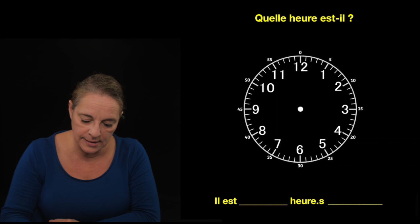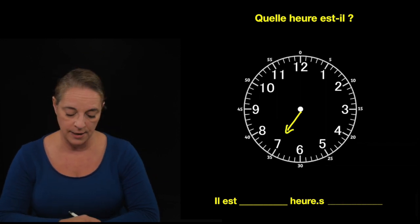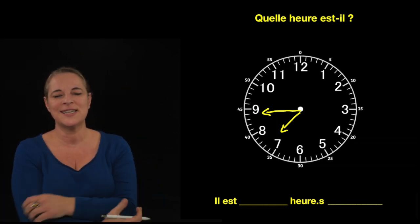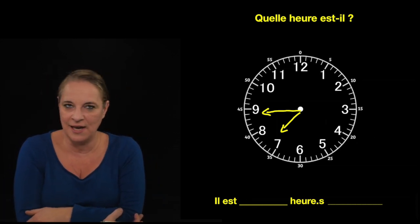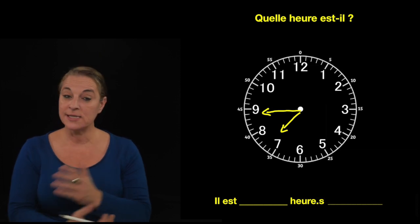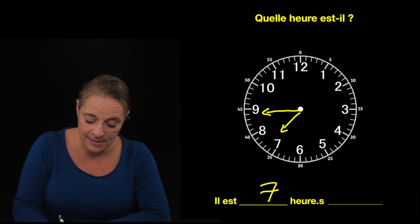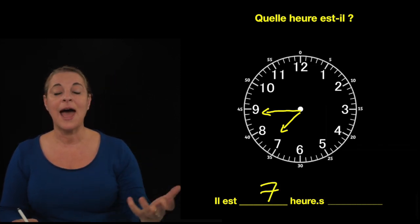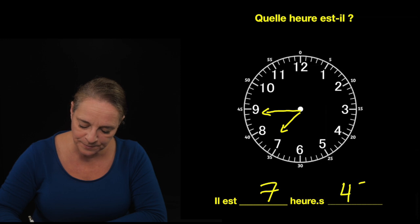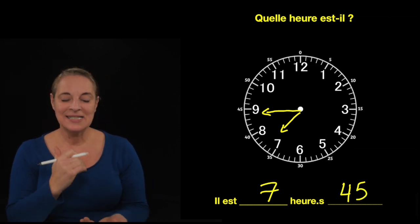And what time is it? "Quelle heure est-il?" So let's see that we have a 7 o'clock mark, but past 45 minutes here. So how would you say 7:45 in French? Now you need to know your numbers. So we start quite simply. It is 7 hours. So "il est 7 heures." And then you add 45 minutes. "Quarante-cinq." Here we go. "Il est 7 heures 45."